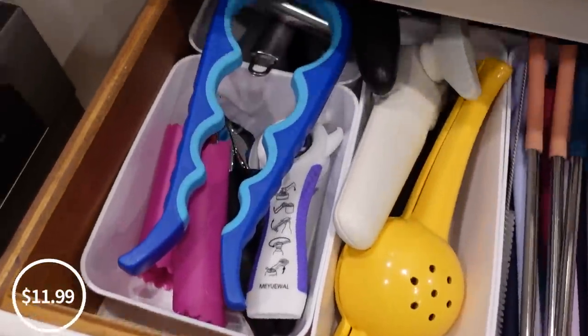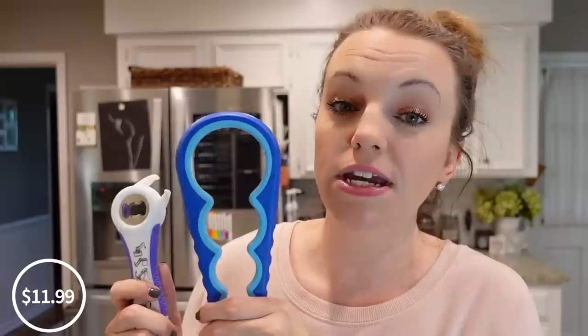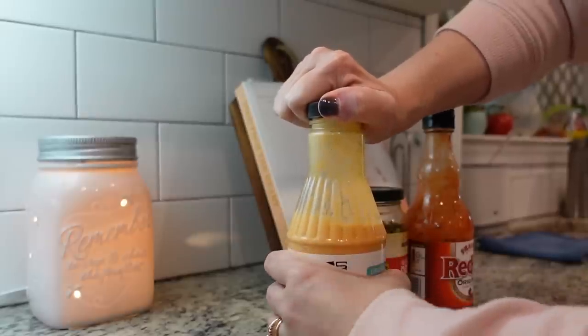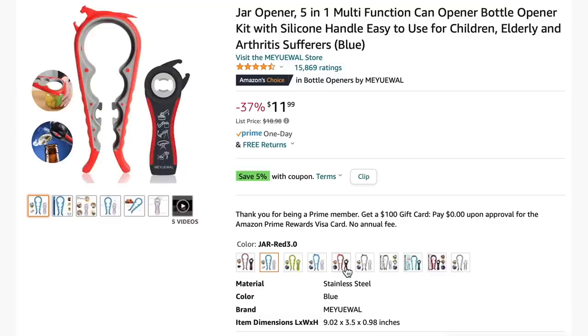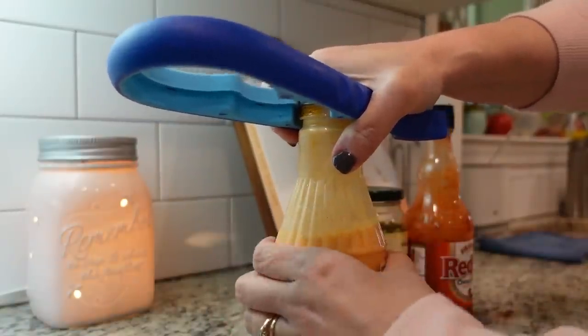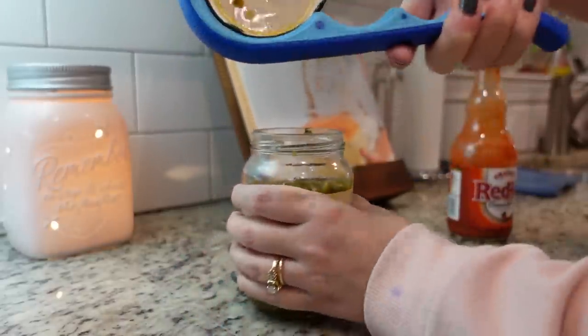Okay, at the number 7 spot is something very new to me. I just recently got it within the last week, but I cannot recommend this enough, especially if you have trouble opening jars. If you're like myself and you have arthritis, this is your new best friend. It comes with the whole set. Again, it comes in different colors, so I just happened to choose this one. But this is a jar opener. You just open this up, put it around the top of your jar, turn it, and it opens like a dream, no problems whatsoever.